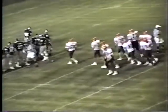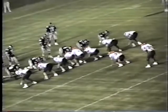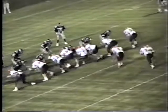Malvern 14, Benton 12. Leopards knocking on the door once again as they've taken the second half kickoff and marched it down to the 7. A penalty set him back outside to the 12.